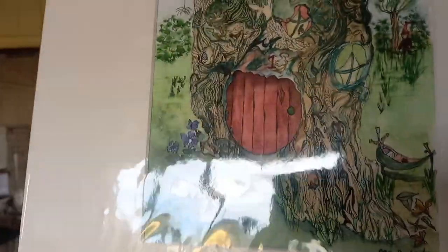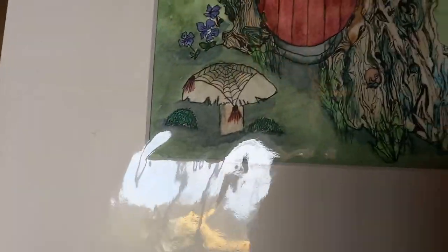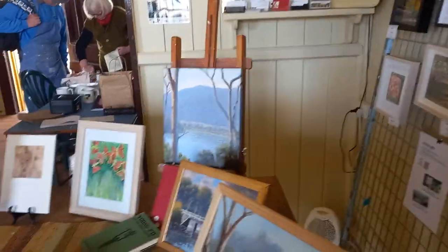This woman's an illustrator for children's books. It's hers. What is it? A picture of a mushroom? Yes, and it's a fairy tale picture. Oh, fairy tale picture. Right, I was trying to think of something. This picture is by an artist. This is me being silly.